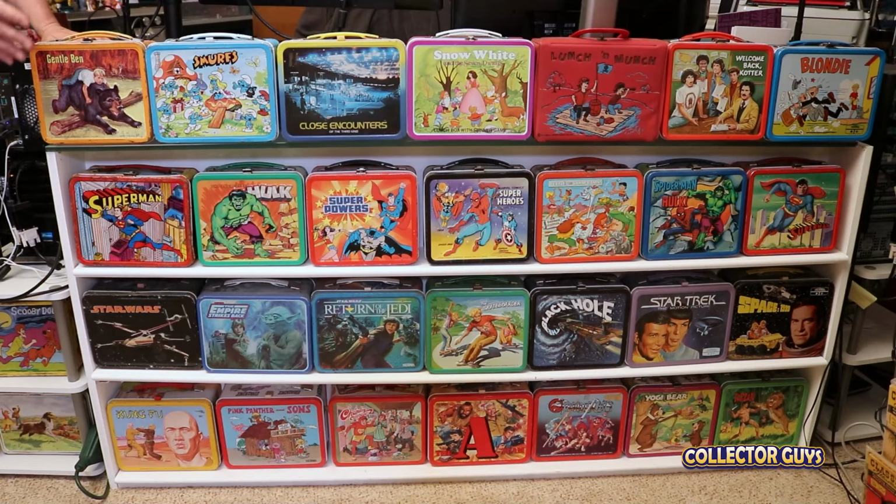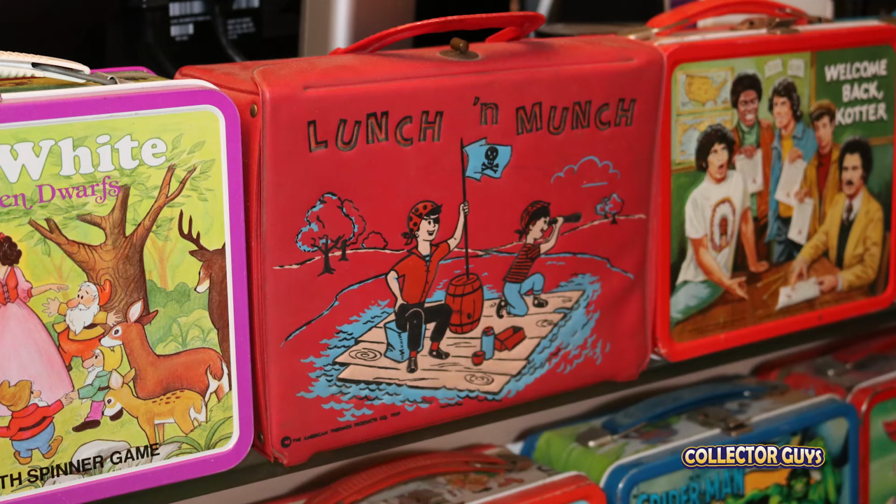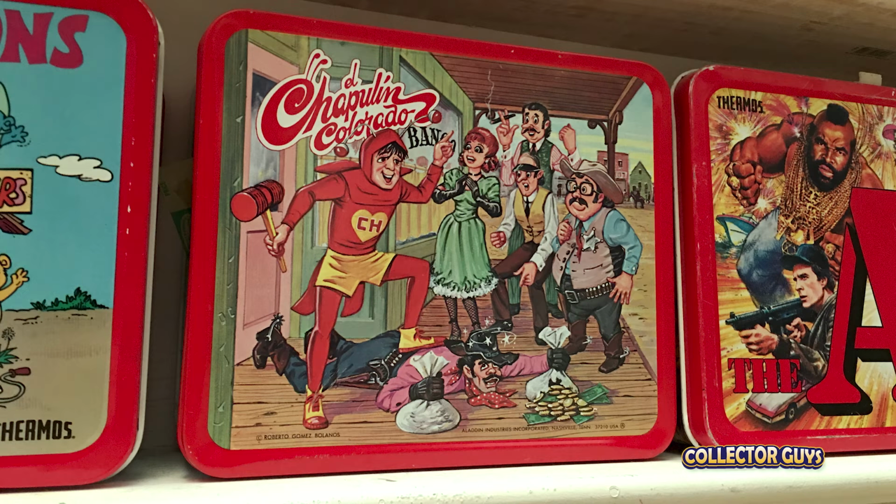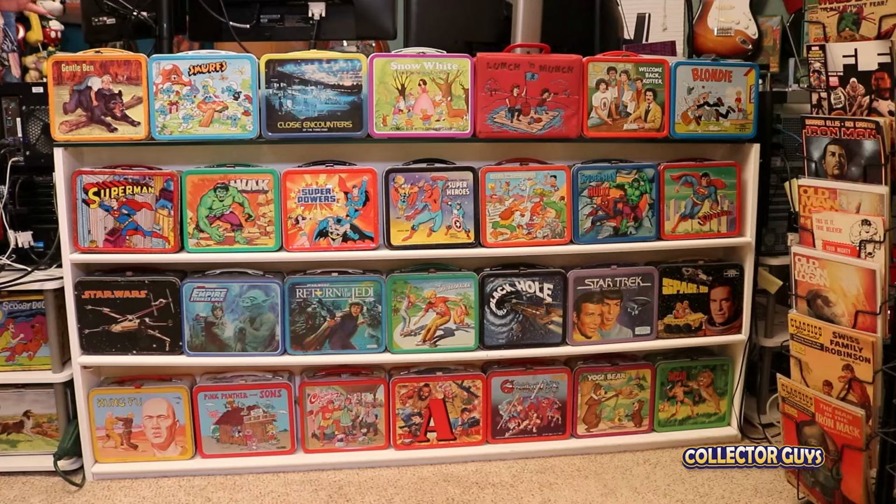There are 28 different lunchboxes on the front of this desk, including some of my favorites, a lot of the superhero boxes that I love, my Star Wars, some vintage TV shows, the one vinyl box that I own. This is from the 50s. I'm not a big fan of vinyl, but you know what? They're hard to find because vinyl did not hold up over time. There's some vintage cartoons. There's even a rare box from Mexico down here at the bottom too. So this is very, very cool, and you won't see a whole lot of displays like this.